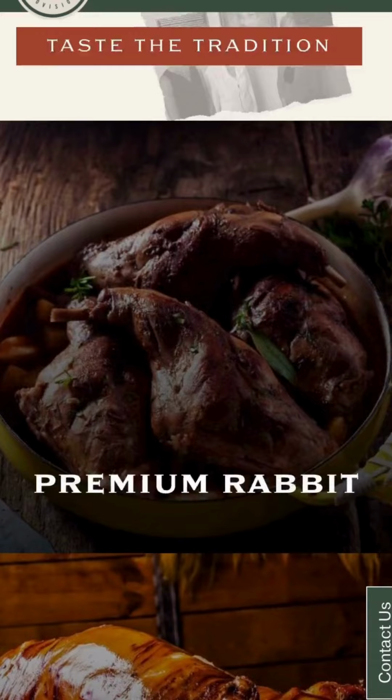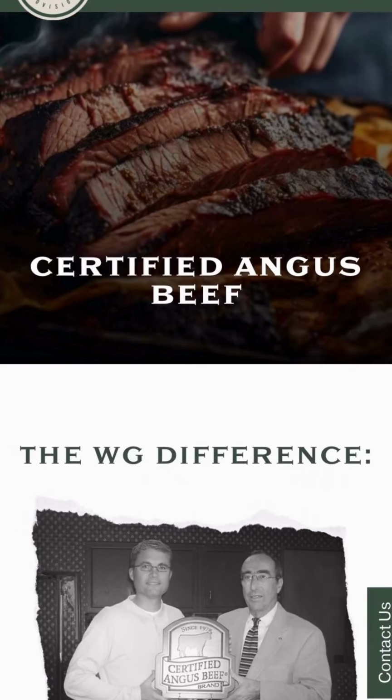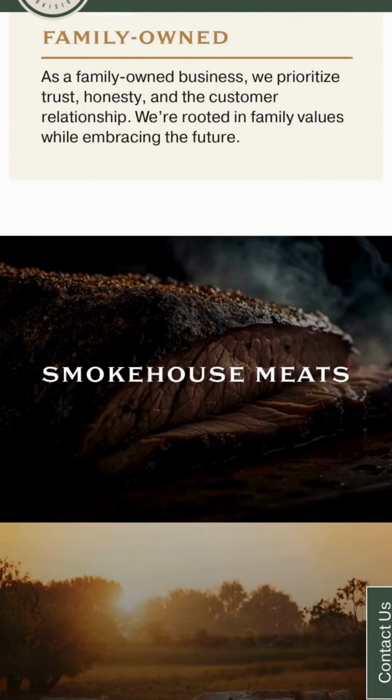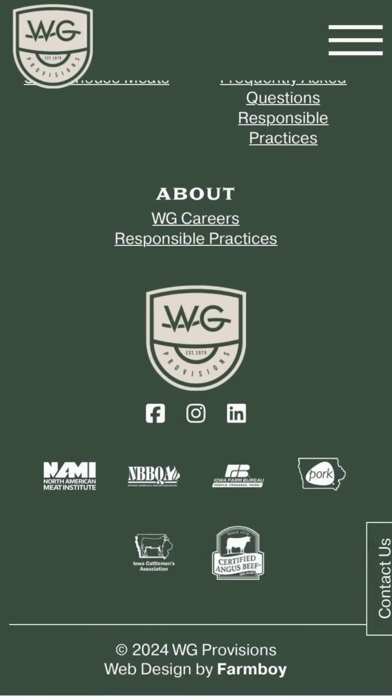At Farmboy, we believe that a great website is more than just a digital presence. It's a strategic tool that embodies your brand's essence while delivering an exceptional user experience. Our process starts long before the first line of code is written. We begin with hand-drawn wireframes and meticulously crafted stylescapes, ensuring that each design aligns with your vision and goals.